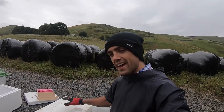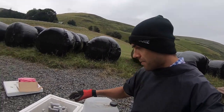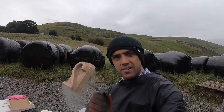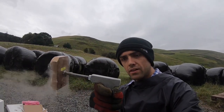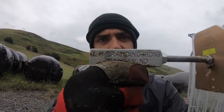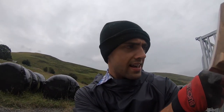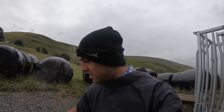I've got a well-worn polystyrene box that helps keep the cold in. Not very scientific, I know, but it's insulated. Then in there, I have my irons. So that's number two, as you can see. Got a pistol grip handle. These are from, I think it's North Dakota. LH branding irons, Mandan, ND. I think that's North Dakota. So, got these, two of each number.